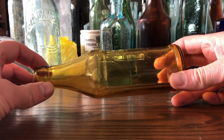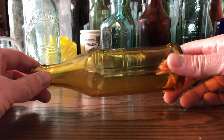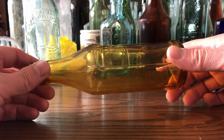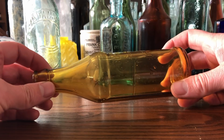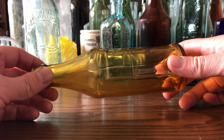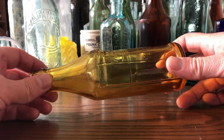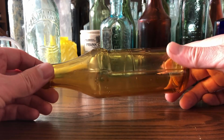This is an American pectin measuring bottle, and pectin is used in making jams and marmalades, that sort of thing. The company, Owens of Illinois, was started in 1903 by Michael Joseph Owens. He was born in 1859 and died in 1923.